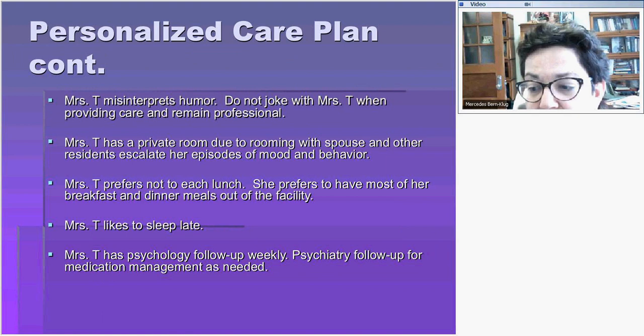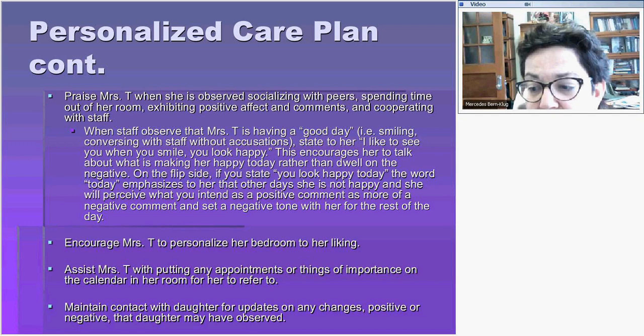Continue on. She misinterprets humor. You can't joke with her, so you have to remain professional. There are some residents that you have such a wonderful relationship with, and you can humor back and forth and you can banter with them. This is not a resident that you can do that with, and so the staff needs to understand that. I mentioned the private room. I mentioned the lunch and her sleeping late. She has a psychologist that she follows up with weekly and a psychiatrist that follows up with her for her medication management. The next slide.